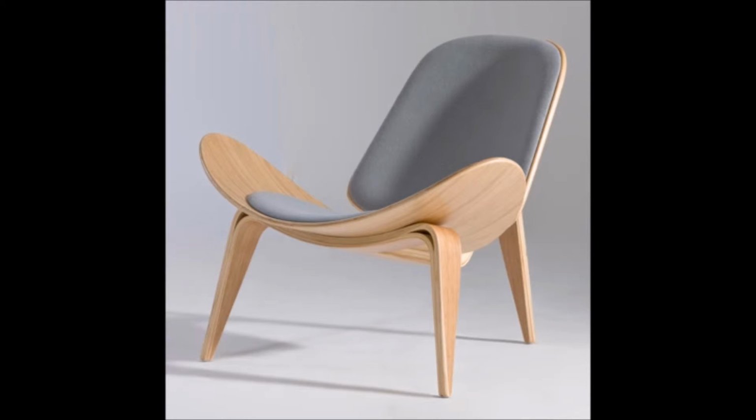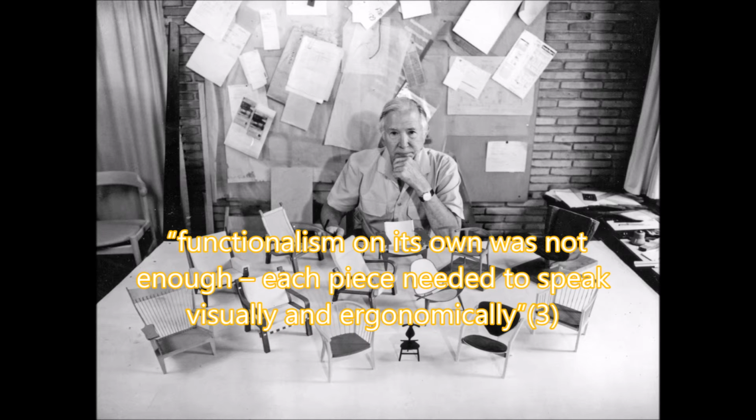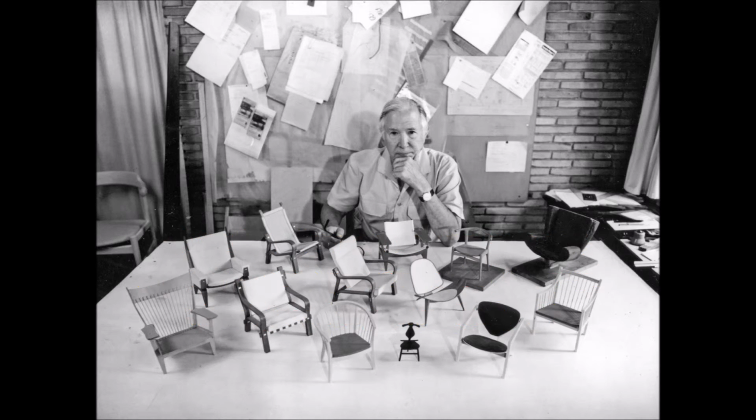When the Danish word for design, formgivning, is translated to English, it translates literally to giving shape. And when observing Hans Wegner's works, you can start to see the true meaning of this word. Wegner believed that functionalism on its own was not enough. Each piece needed to speak visually and ergonomically.